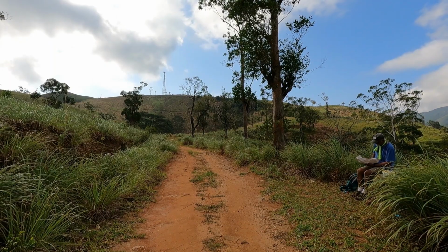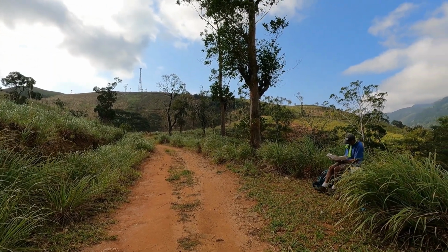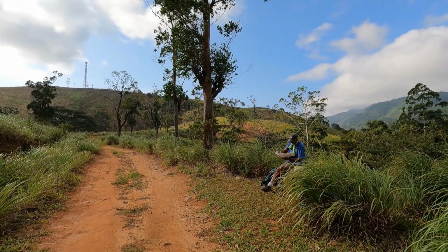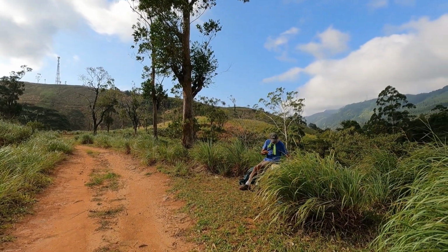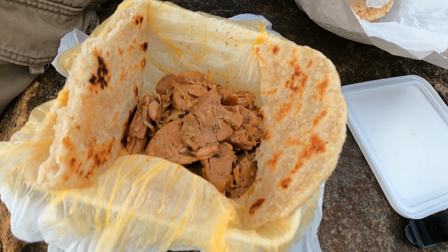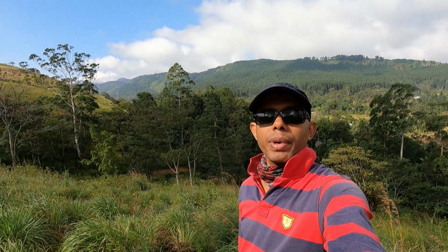Right, we are going to have our breakfast. You can see my trekking partner is already enjoying. Today we are having roti with polos curry. If you don't know what they are, do a Google search and check. They are very tasty. Typical Sri Lankan breakfast, especially the polos curry. It's mouth watering. Here is a closer view of polos curry with roti. Looks delicious. Yeah, ready to begin our journey again after breakfast.